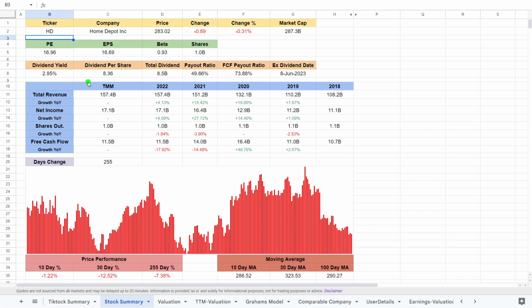Now, the dividend is something that people like, 2.95%. That means over the year, you will get $8.36 per share. The dividend they pay is 8.5 billion. So in terms of ratios, for net income, it is about 50%, and for free cash flow, it is about 75%. So this is a safe dividend. If you want your dividend, make sure to buy the shares before the 8th of June and you'll get paid that nice amount.